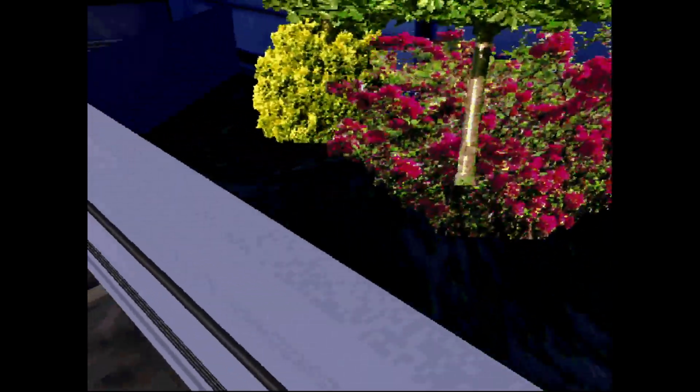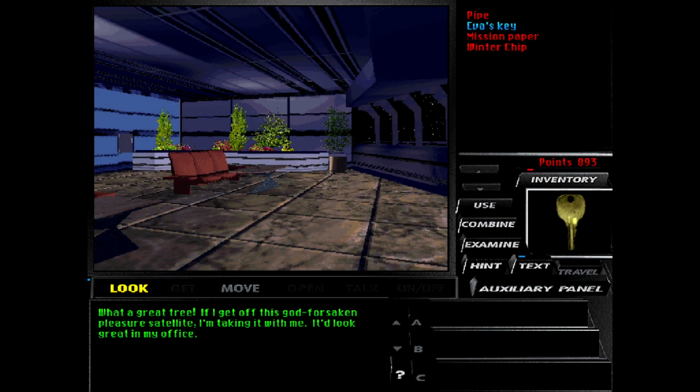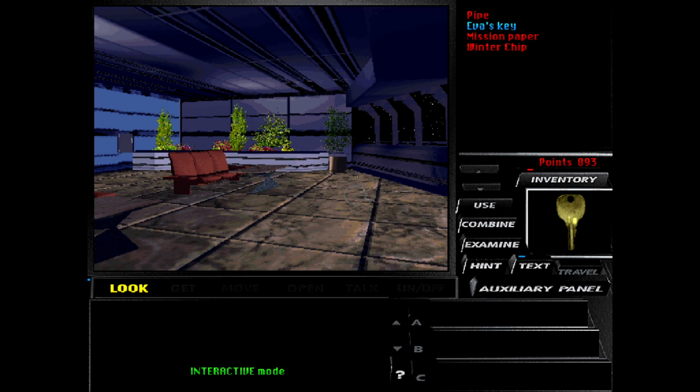Oh god, these things freak me out. Okay, nothing there. Maybe it's in one of the pots? Let's investigate. Oh, move! What a great tree. If I get off this godforsaken pleasure satellite, I'm taking it with me. It'd look great in my office. Yes, it would, Tex. Yes, it would.